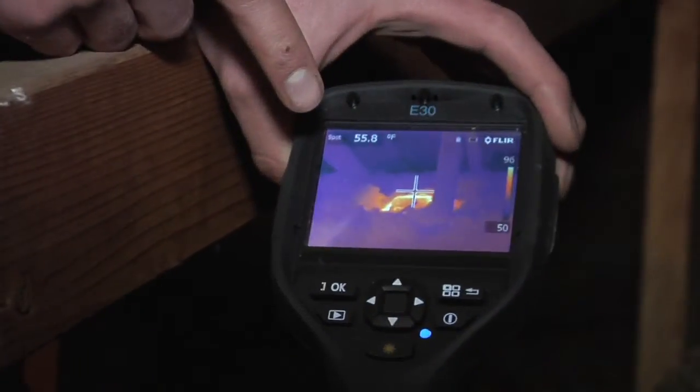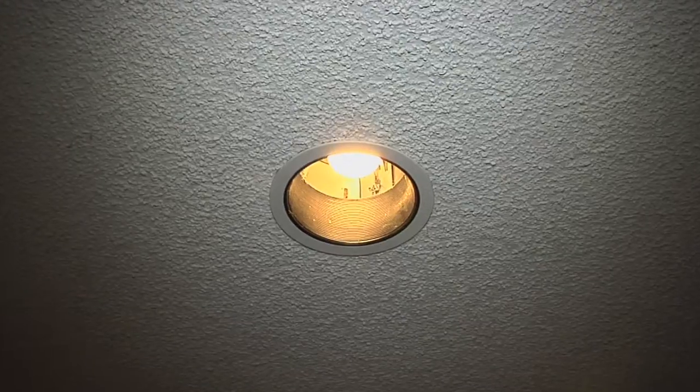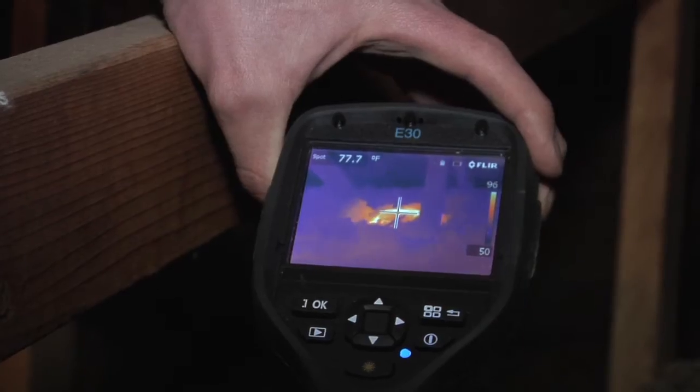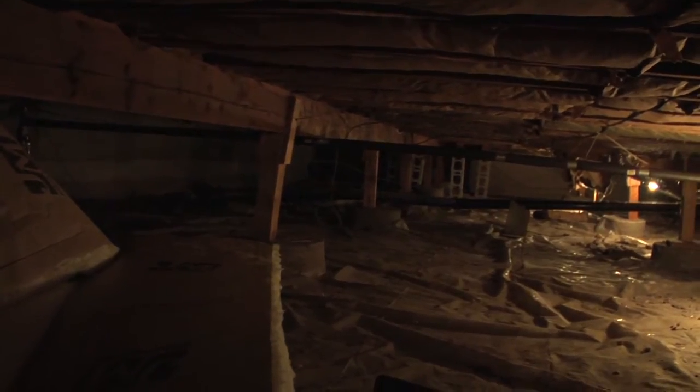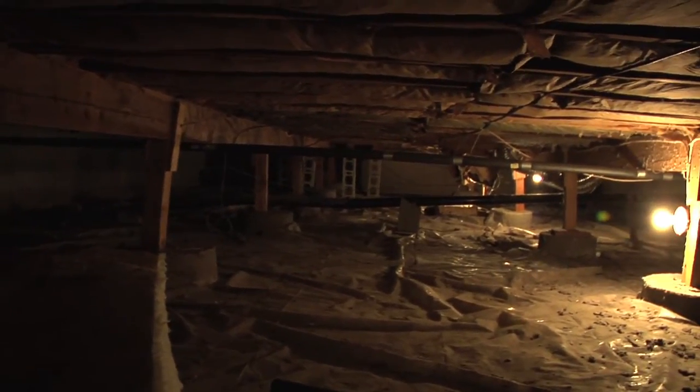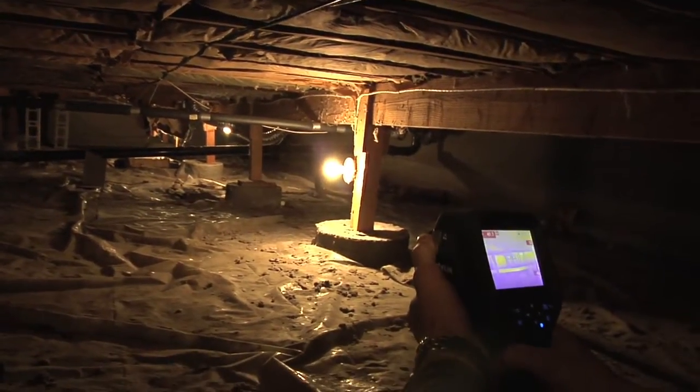We're looking at a recessed can light from down below. That recessed can light is about 95 degrees and that heat's coming right into the attic. The crawl space is an accessible place for major improvement for energy efficiency in the home. So from ductwork to hot water pipes to the stem wall and the rim of the floor joist, there are places for improvement with the crawl space.